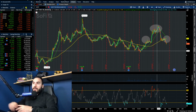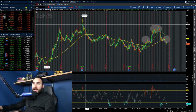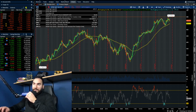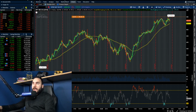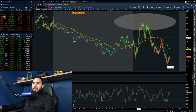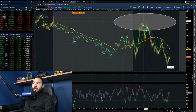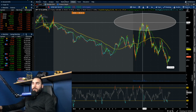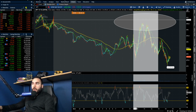And now let's quickly look here at these indexes, as we are red across the board right now, and we have volatility, the VIX, in other words, spiking up 6.5%. So SPY looks like it's at 473.75 right now. We did see some momentum to the upside earlier in the day. We got to about 476.50, but that's where we double topped.